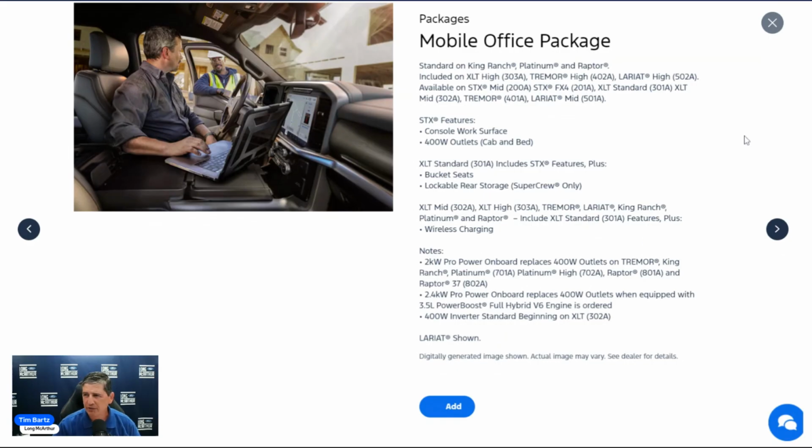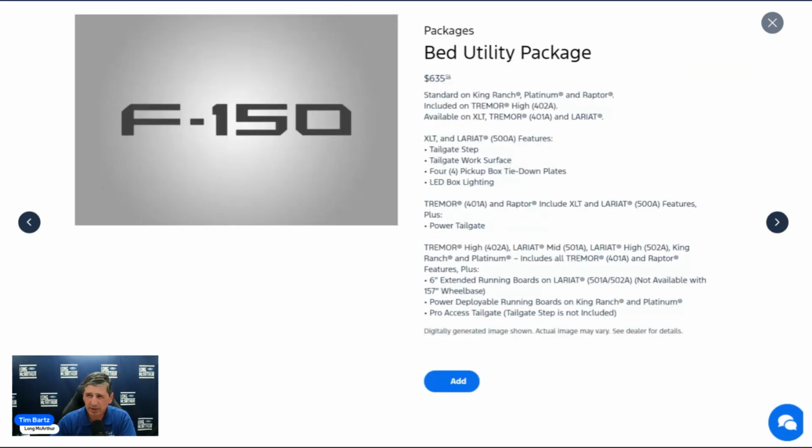So those are the options for the different trim levels. Now let's talk about the bed utility package. This shows there at $635. I assume it's the same for all of them. Now, this package is standard equipment on the King Ranch, Platinum, and the Raptor. It is included also in the Tremor High 402A equipment group and available on XLT, Tremor, 401A, as well as on the Lariat trim. So on the XLT and Lariat 500A features, you're going to get the tailgate step.